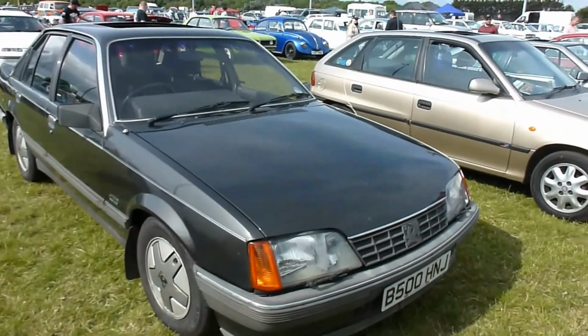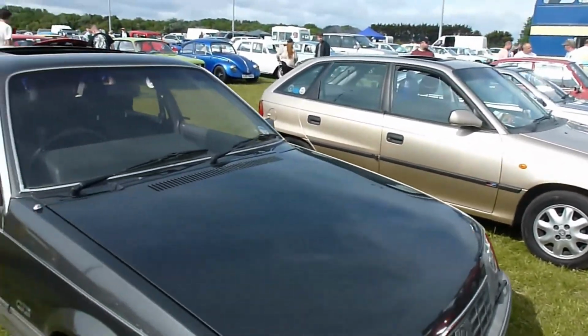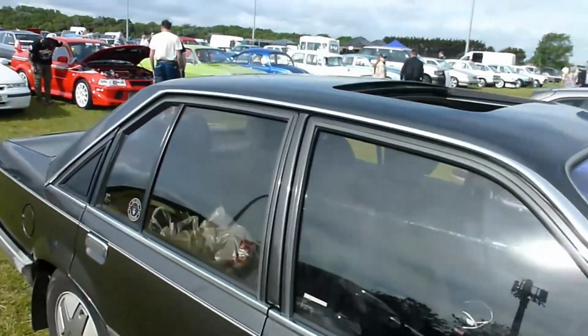The first rarity was this 1984-85 Vauxhall Carlton, a very rare sight nowadays.